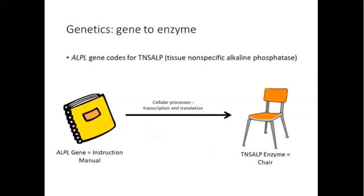Okay, so if you remember back to the first picture, we said we were going to use the DNA as an instruction manual. That's going to be our example for the continuity of this talk. So when I'm talking about the ALPL gene, think of it like an instruction manual. So you go to buy a chair at a store, but it's not one of those furniture stores where the chairs are already put together and you just put it in the back of your car and take it home. It's one of those stores where you pick out a chair and they give you a box and you have to then put it together.